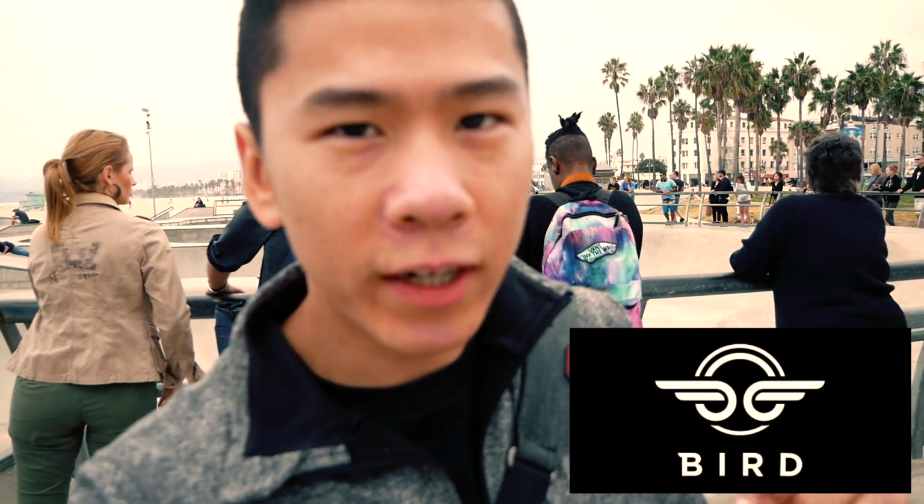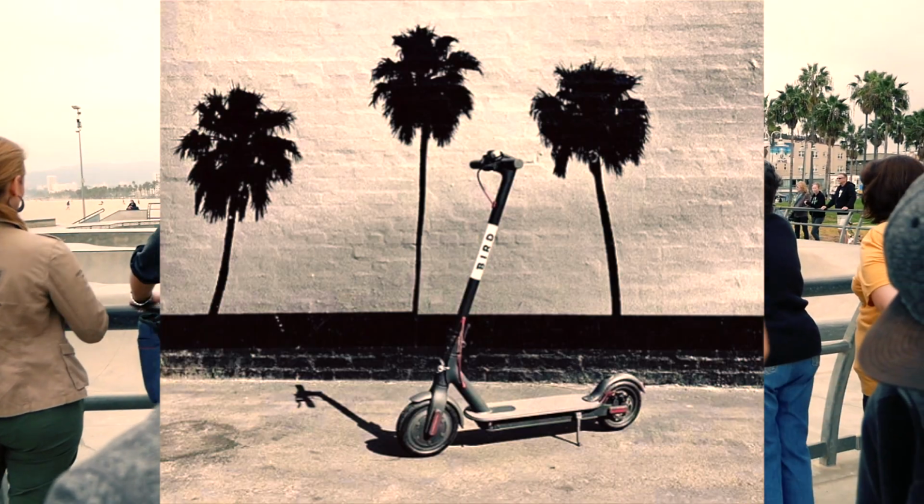They have this app called Bird, Enjoy the Ride. It's actually scooters you can rent out, and they're super cheap. And we're gonna actually find one and try one out. People just leave them anywhere.